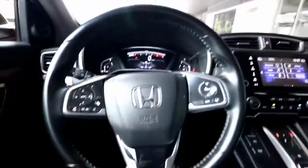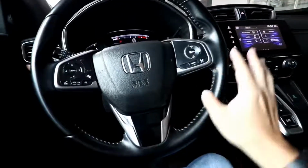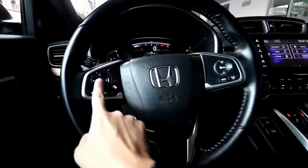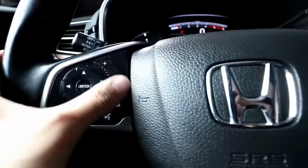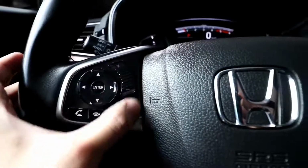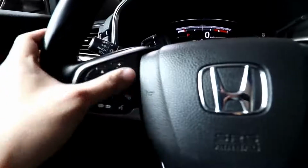Now for the steering wheel, you will note that the steering wheel is in full leather with a good material and good stitching as well, and you have your touch sensitive control buttons here. For volume control, if you notice here, you'll have to just finger it slightly to make the volume go up or go down. Takes some getting used to as well. It's not really an actual button, but more like a touch sensitive button.